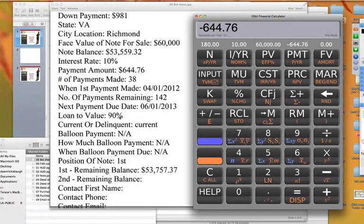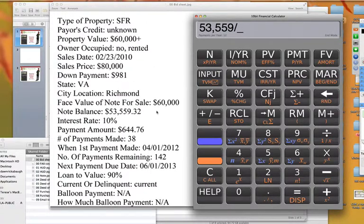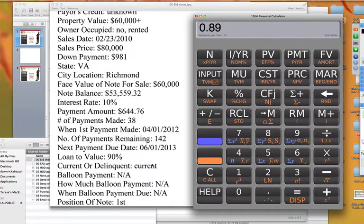Okay. Loan to value. She's saying 90, which is, she's saying the balance of the note. So she's saying this number, 53,559 divided by what she's saying up here, the value is 60,000. Okay, 89. So pretty close there, right?